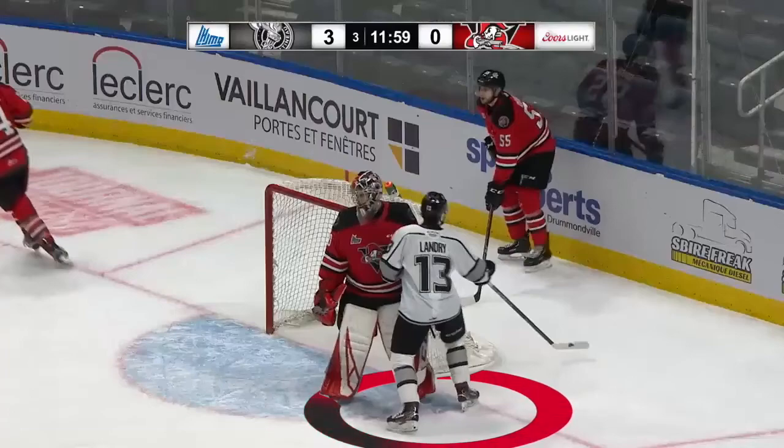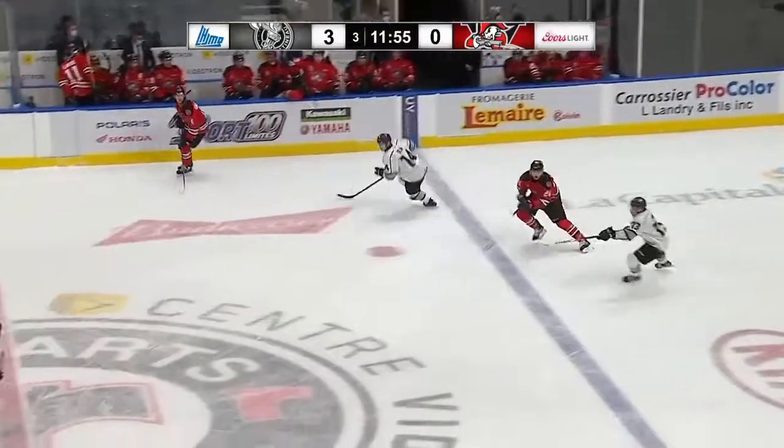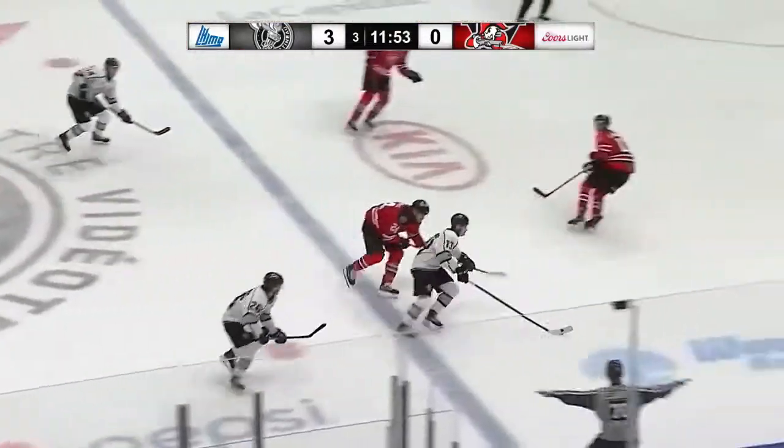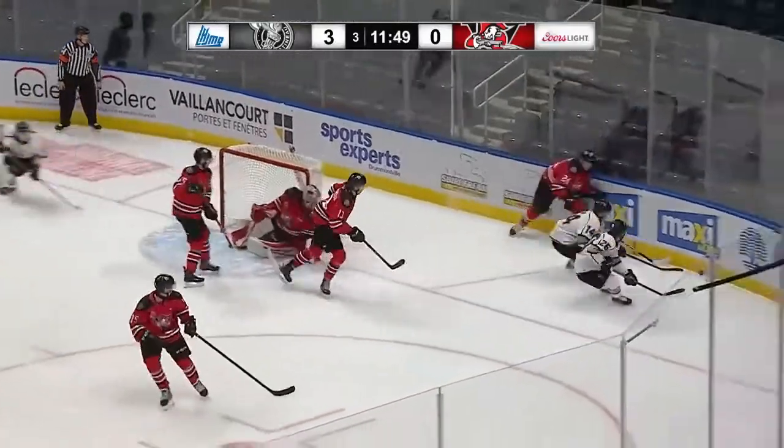Hello everyone, I'm Andy Lowe from NHL Draft Central, and today we'll take a quick look at my scouting notes from November 18th on 2021 NHL Draft eligible Manix Landry.